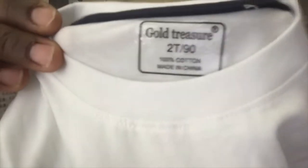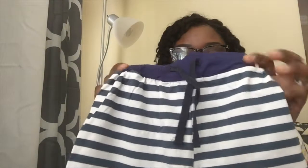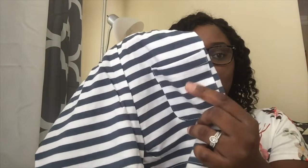And also 2T, because that's his size now. And it came with these little pants. It has elastic in the waist and this cute little pocket right here. It's nice. I really like it. And I can't wait to make him wear these to school. I'm so excited.